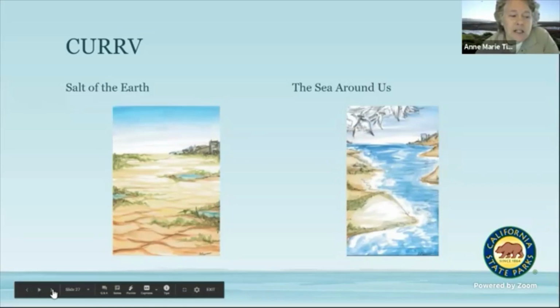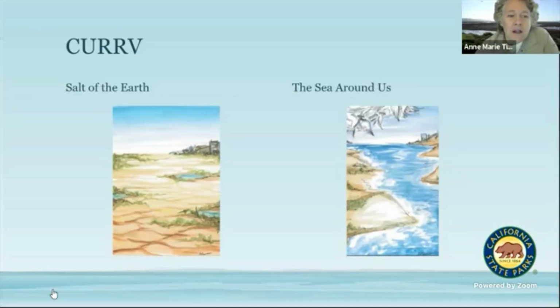Okay, here is another one called Salt of the Earth. This is when the marsh pretty much just dries out and we just have salt pan, and that can be good for species like the California least tern, as long as they could do some foraging in the ocean for their fish food.